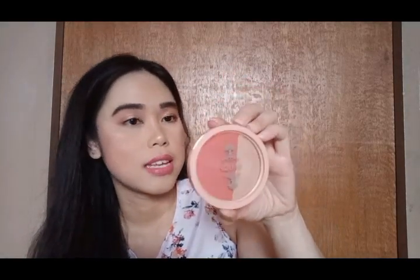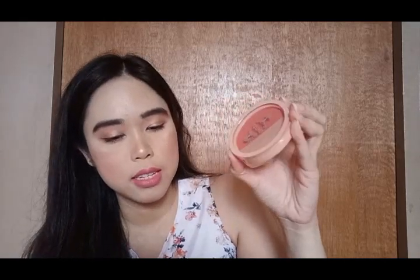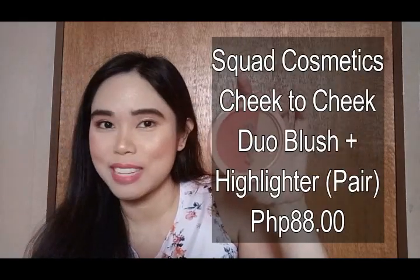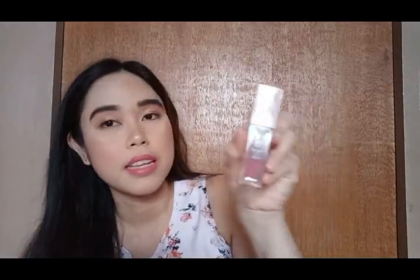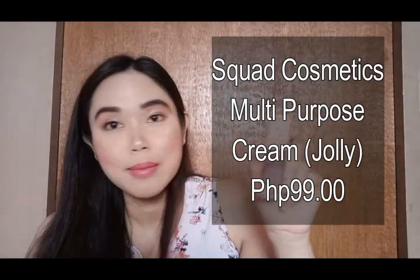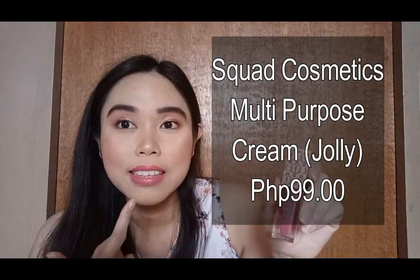This is in the shade Fair. This is priced at 88 pesos. So among the items, ito yung pinakamura dun sa set na to. And then lastly, the Squad Cosmetics Multi-Purpose Cream in the shade Jolly. This is priced at 99 pesos only. But tapos ang ganda na nung shade, oh. Diba?